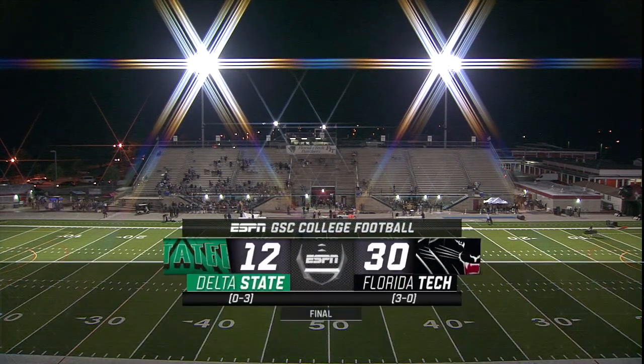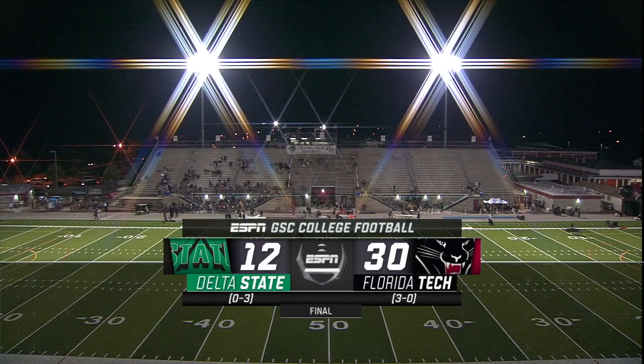Time for our GSC digital recap here in Melbourne, Florida. Florida Tech wins it over Delta State 30-12 in the opener for both teams in conference play. Inside the booth, along with Rick Rhoades, I'm Don Russell.